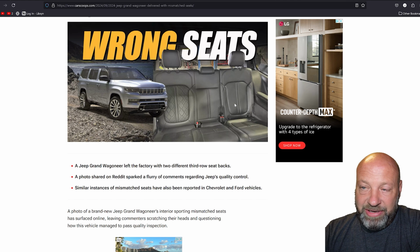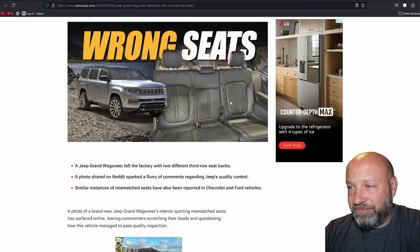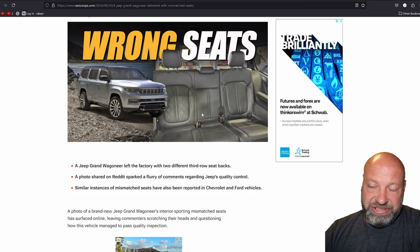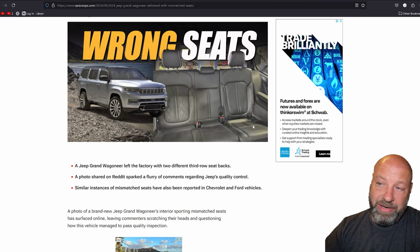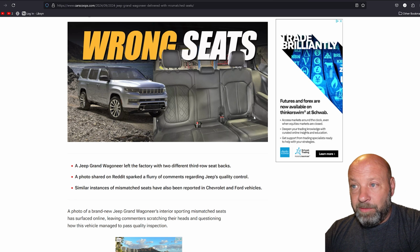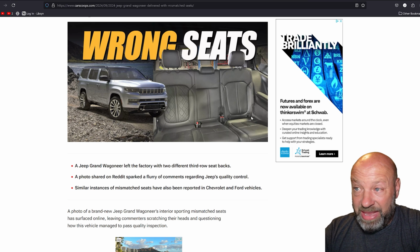We've seen it with the taillights on the Ford Mustangs. We've seen it with things on the Corvette. We've seen it from every brand out there. We've even seen a white seat in with black seats, and I don't remember what vehicle that is. I did a video on it a couple months ago, and I think that was in the Corvette. It was a black seat and a white seat next to each other, and somehow that slipped through.